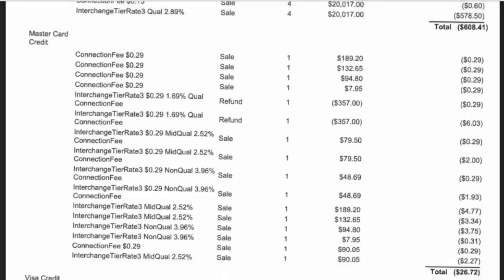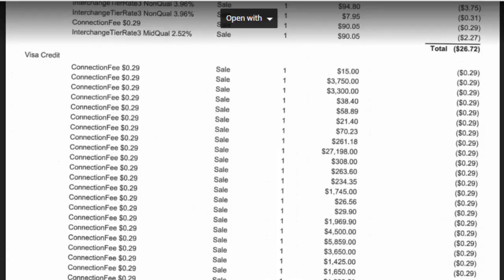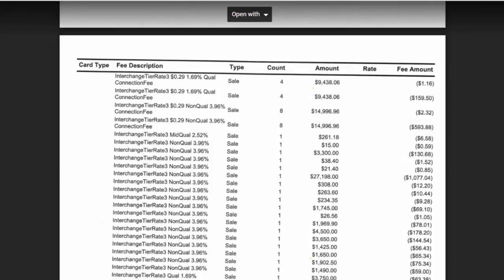And so if we scroll down a little bit, let's look at Visa where we can see a little clearer. And again, you can see all the connection fees there. And I'm going to scroll down to the next page. And here we see, again, these different interchange rates, the 1.69, the 3.96, and the 2.52. And so we see all of those there all split up and the different amounts that they paid on that.